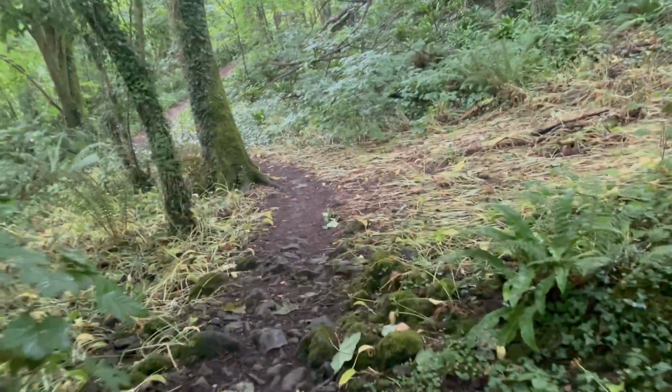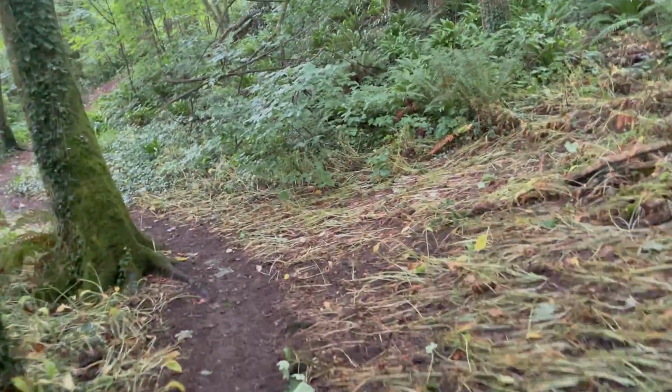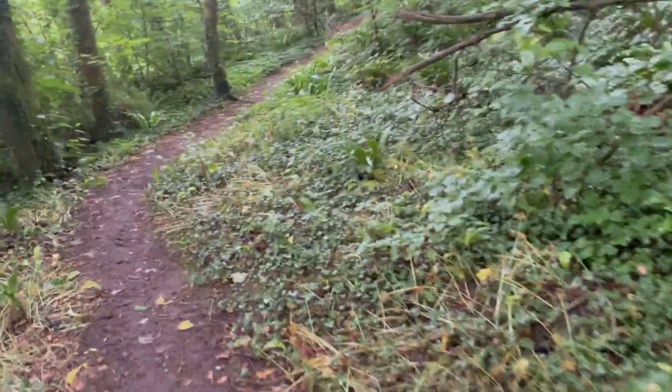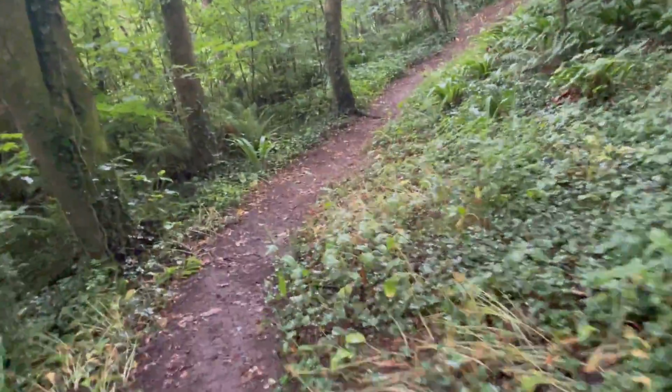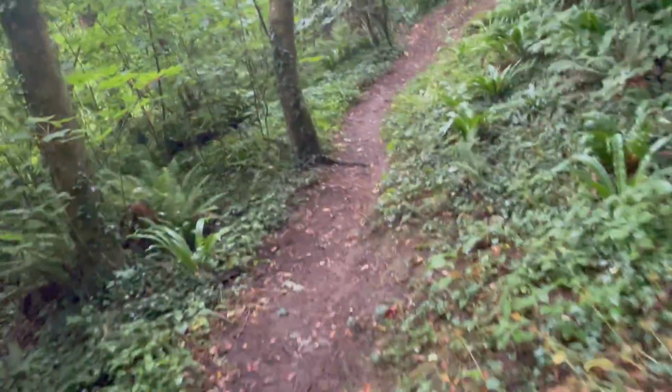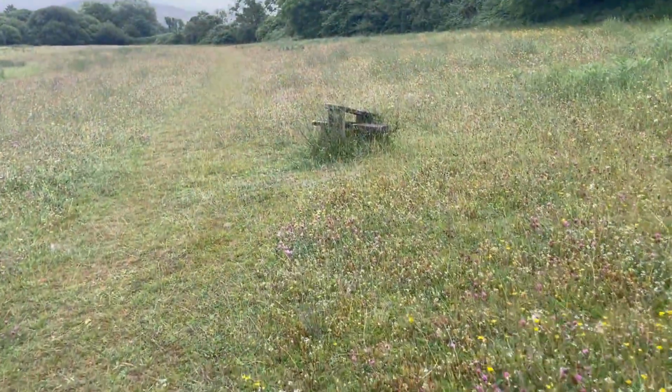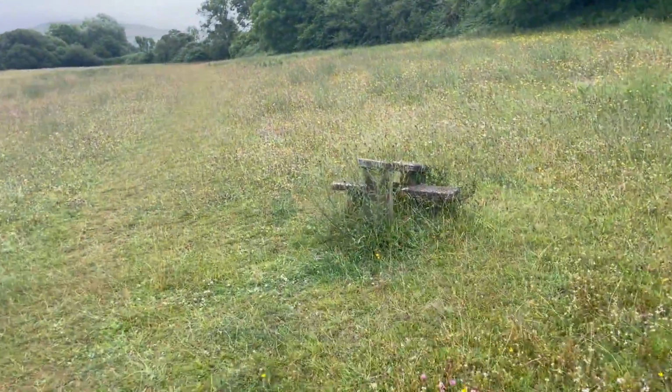It's gone really dark and gloomy. Now I'm in these woods, really impenetrable. Probably doesn't show it up on the camera. Oh, it's that smell of wild garlic again. I guess I should go over the stile.